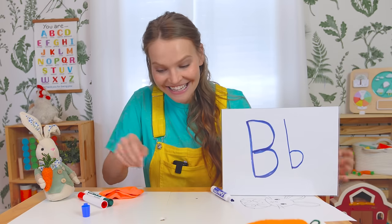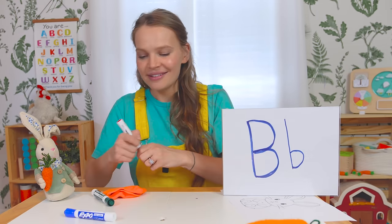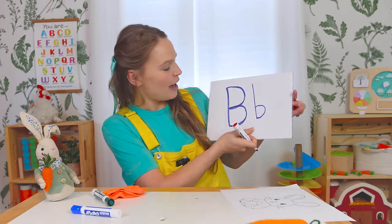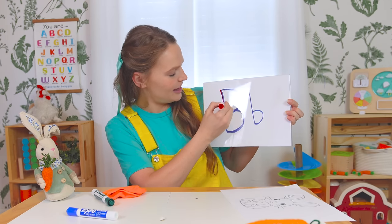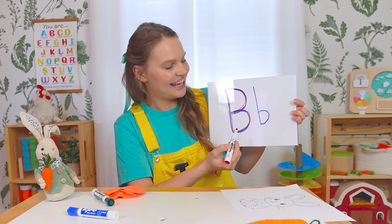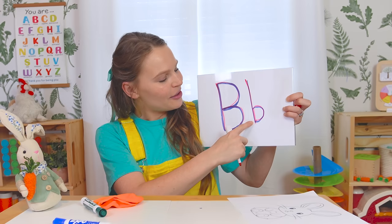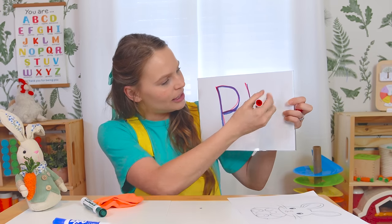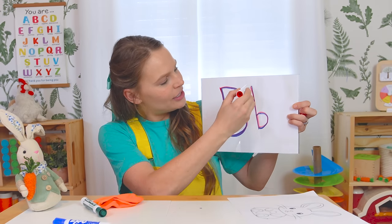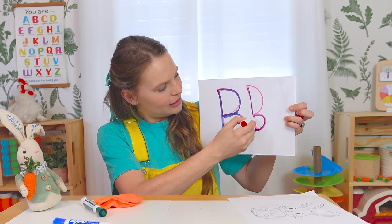Here we go, we did it. Let's use a different marker to trace our letter B, B, B. So we'll do the capital one, the big letter B again. Down and around and around. Mommy, I can see you. Yeah, perfect. For the little lowercase letter b, sometimes it might look like letter d. But one way to remember it is if you draw the big part here, it would kind of look like the big letter B.